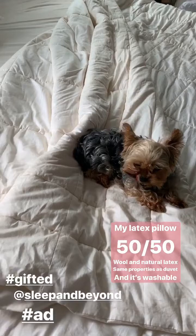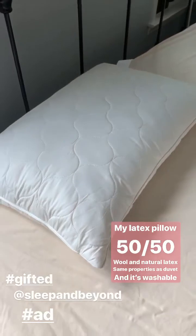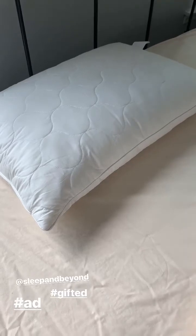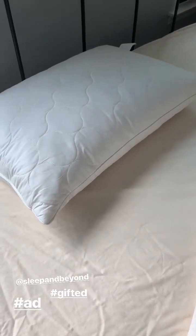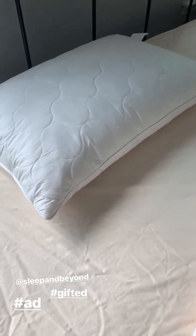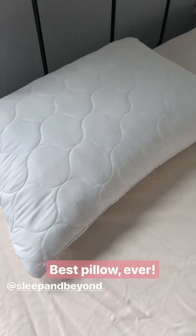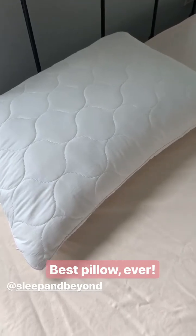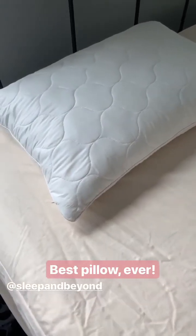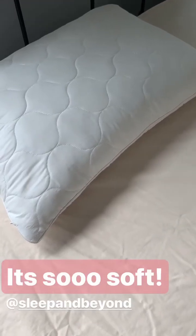That's the great thing. Also, I want to talk to you about this. It's my latex pillow. It is made of 50% wool and 50% latex. It is amazing. Again, it's the same properties as the wool duvet: anti-dust mite, anti-allergen, antimicrobial, all the fantastic things. Again, it sleeps so cool. And I'm a side sleeper, and pillows are not made for side sleepers, and this one is. I don't wake up with any discomfort. I love it. My husband sleeps on his back. He loves it, so we both equally adore this thing.